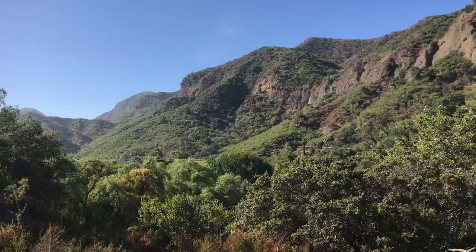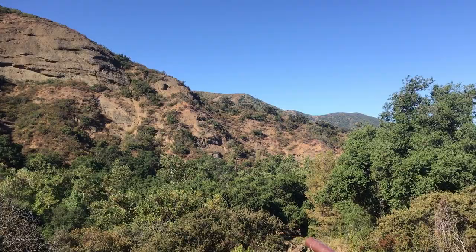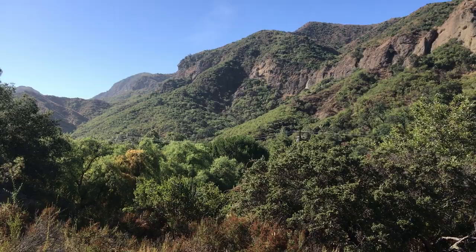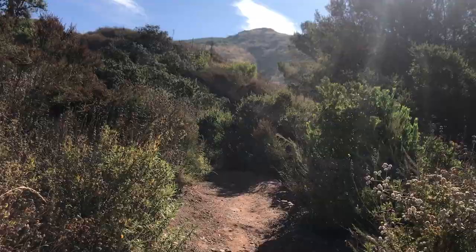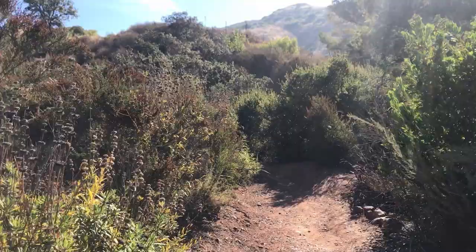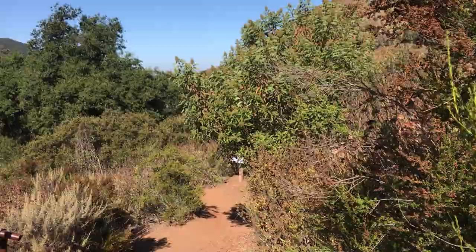This is typical Southern California canyon habitat. You've got some pretty dense trees at the bottom of the canyon where there would be a creek. And lining the sides of the canyon, we also have these shrubs, really shrubby habitat. Coastal sage scrub is the name of this habitat. You've got stuff like chamise, sages, buckwheats, toyons, laurel sumacs, scrub oaks, etc.